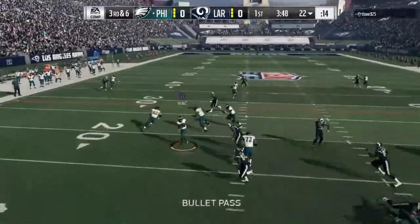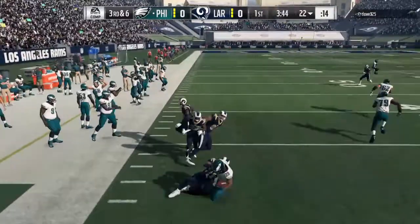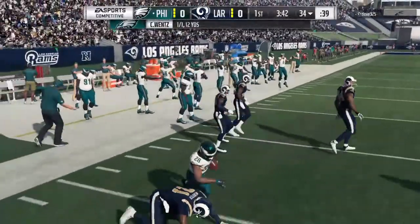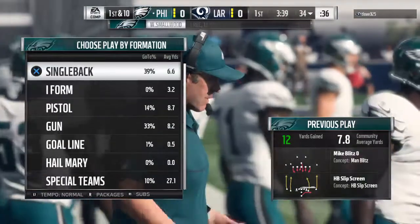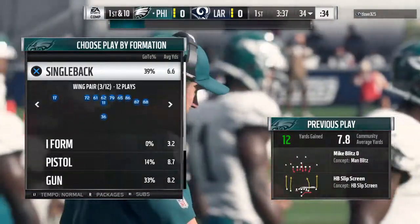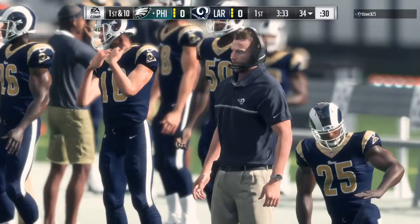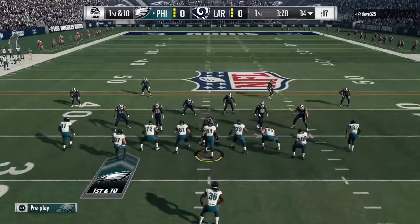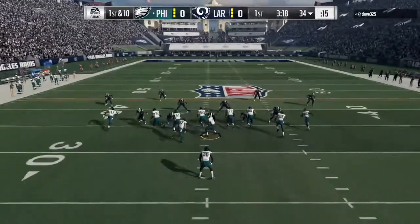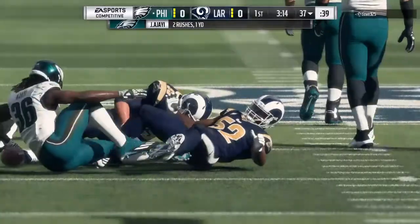Now Wentz. Oh, it's a screen pass. That's complete. And he gets it to the 34. Good enough for the first. They pick up 12 on the play there, and they move the chains. I like the screen being called here early in the game, especially on the opening drive, because, Brandon, when guys come out of the locker room, especially those pass rushers, they are so amped up to get to the quarterback that you can use that against them, and a screen pass is a great way of doing it.